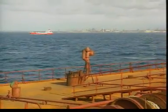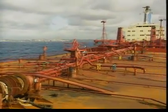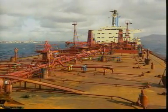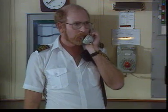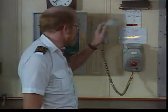The master decides to finish the exercise as its main objectives have been achieved. The ship returns to her normal operational footing. Captain here. Just phoning up to say that we have now completed this morning's exercise. Okay, thank you.